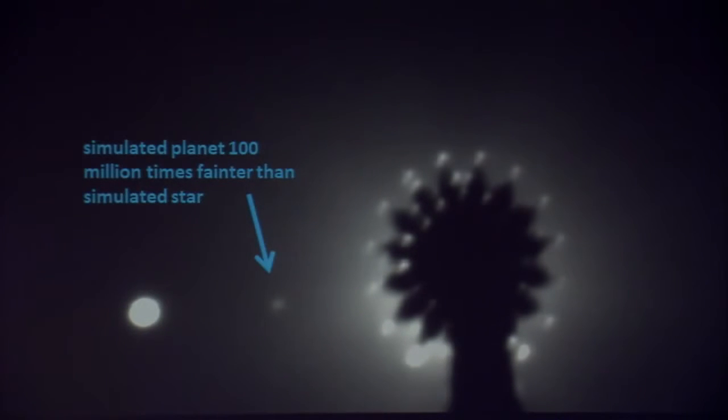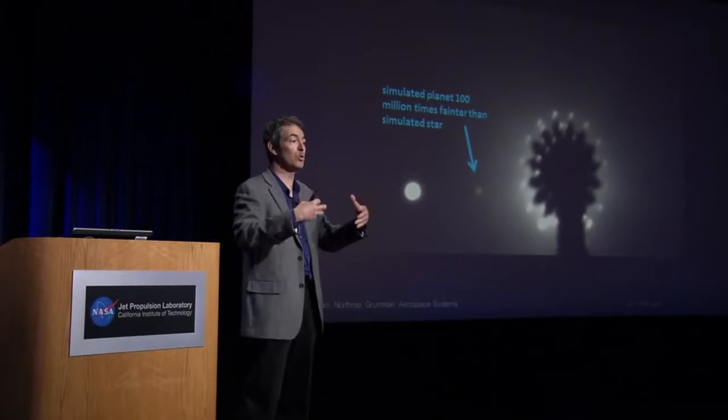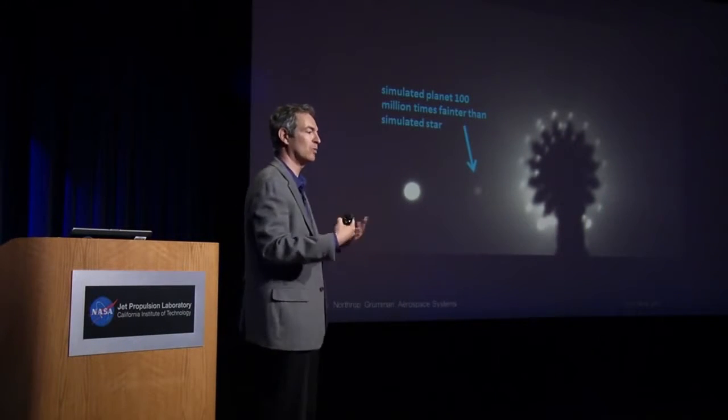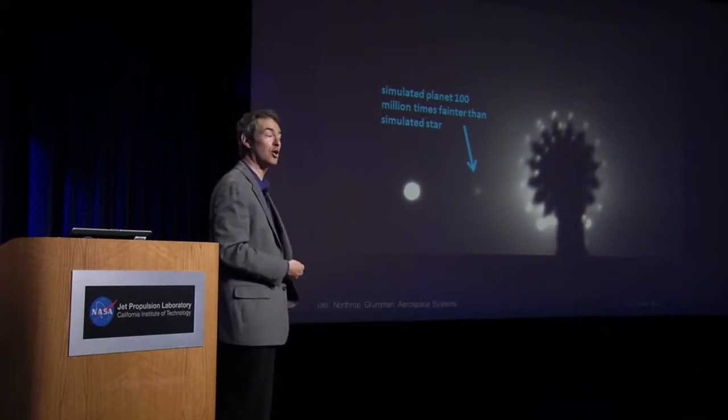That simulated planet is 100 million times fainter than the simulated star. So we're getting closer to our overall objectives. We acknowledge that the sizes are not exactly what we expect in space. As we mature our demonstrations, they will get a little bit closer to what we will actually fly. But it's a good start.